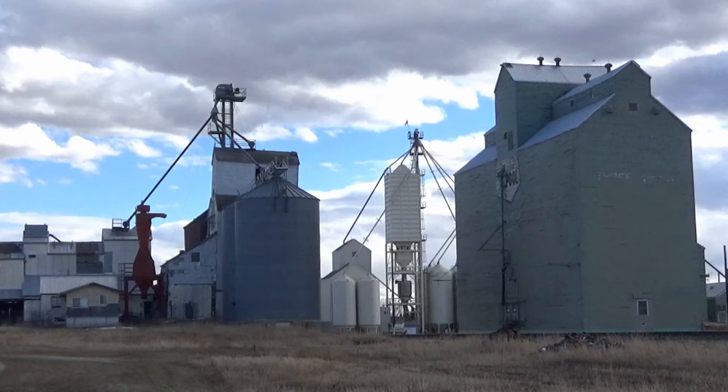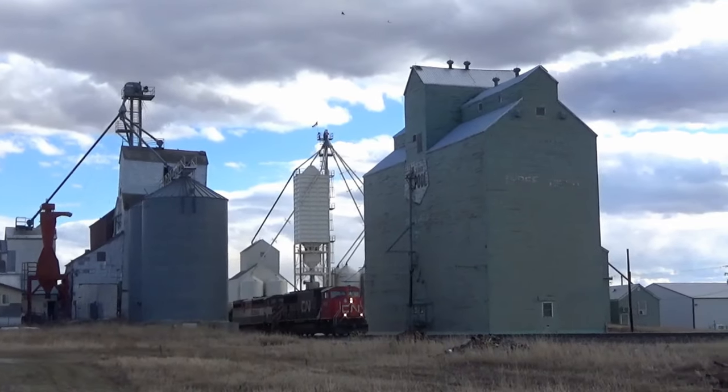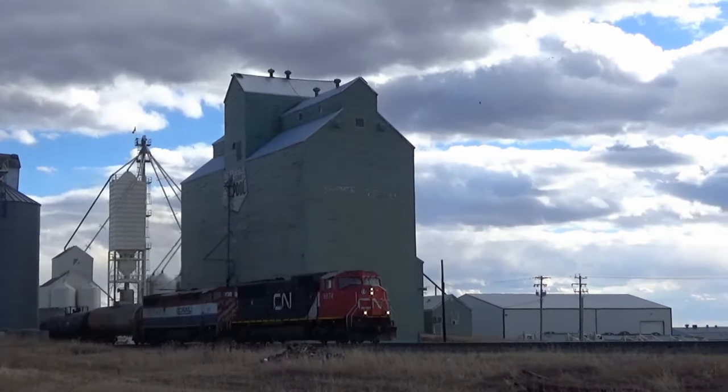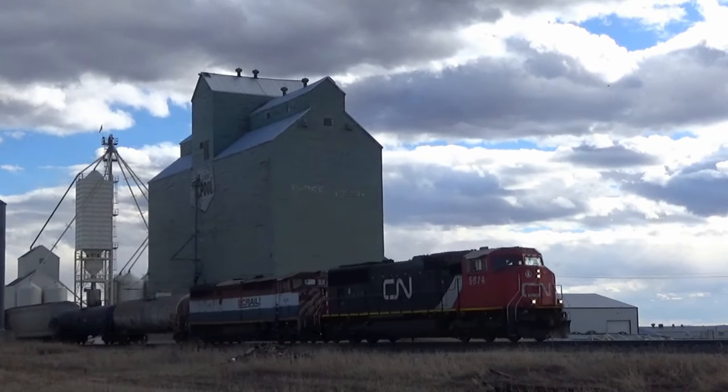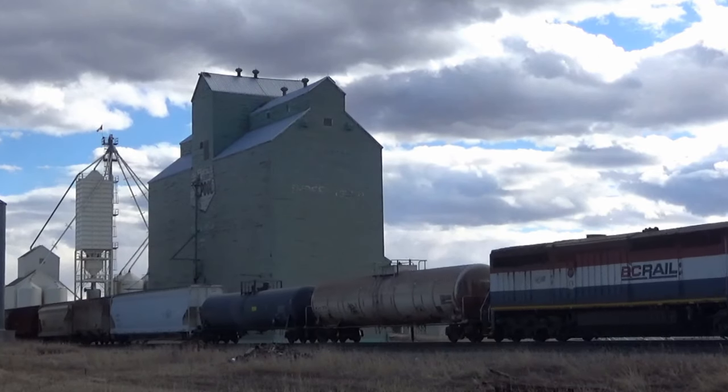We begin in Three Hills, Alberta, where CN Q114 is heading north, cresting the grade between Twining and Three Hills. SD75I 5674 was leading this afternoon. The second unit is BC Rail 4610, a Dash 8-40CM, and they had that GE engine wide open for this climb.